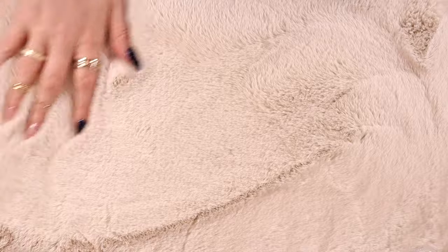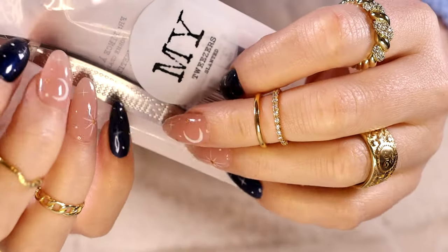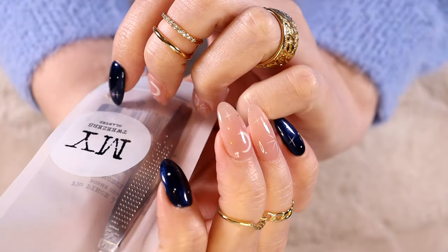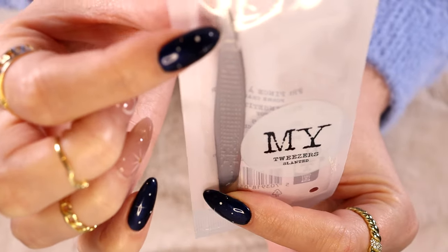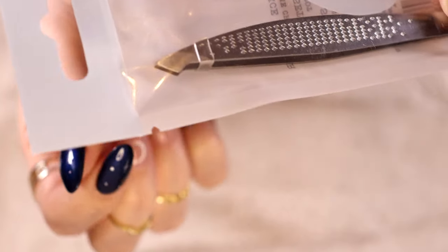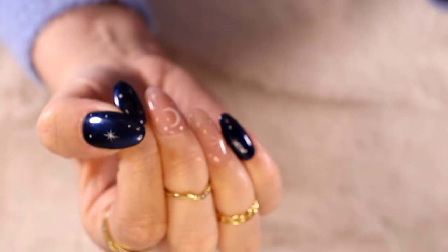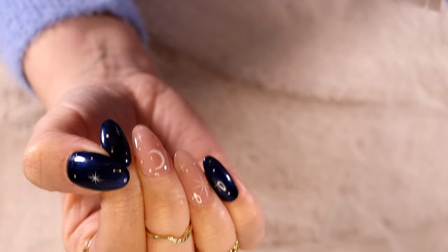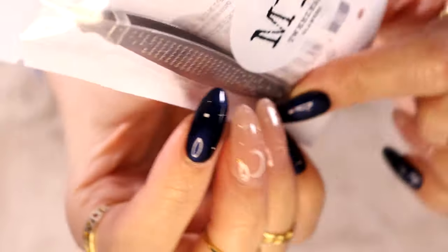Okay, I got a few face tools. This one is just some tweezers. What does it say? My tweezers slanted. I actually do prefer slanted. Because if you're using your tweezers in the mirror, plucking your eyebrows and whatever, if they're straight cut, then your hand is directly in front of where you're plucking, between you and the mirror. So that doesn't make any sense to me. So if you find it difficult, just get the slanted ones.